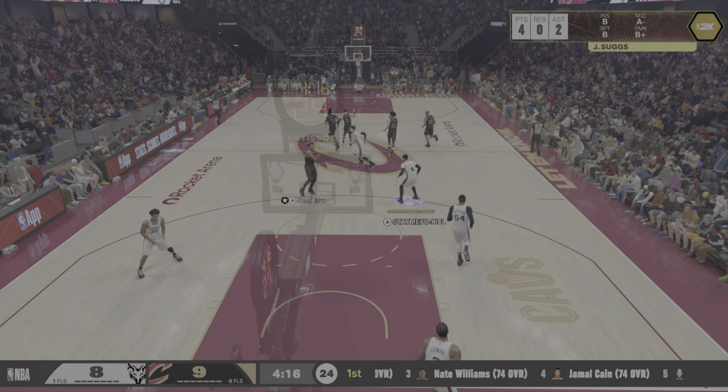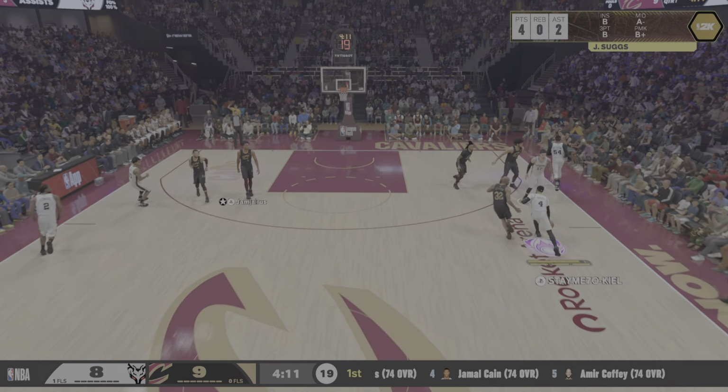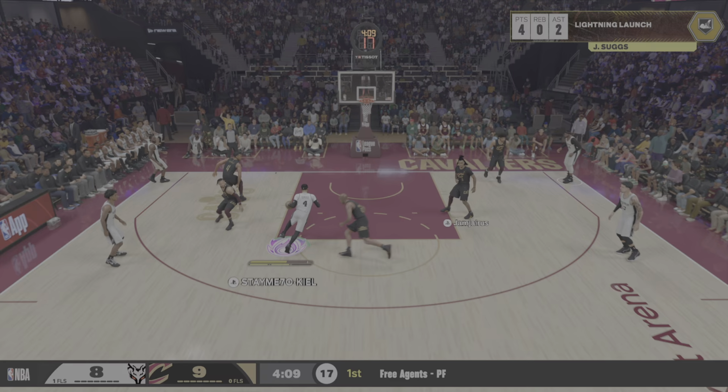Oh, and a vicious dunk by Barnes. While he's a bit undersized for a 4, he more than makes up for it with his bounce.